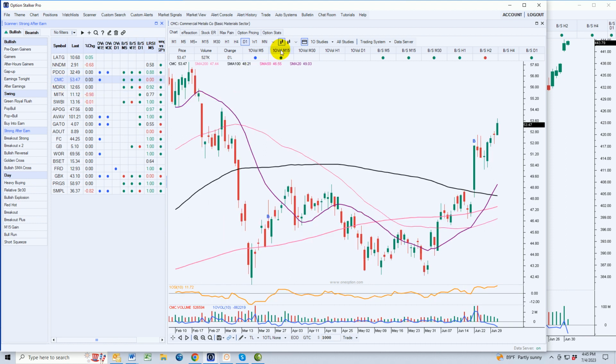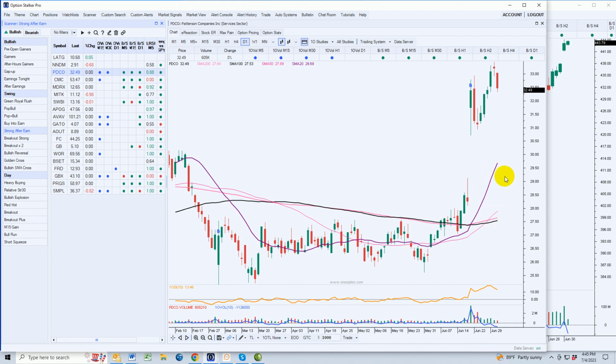Let's get that indicator up, by the way. And you can see, first of all, above all the moving averages, which is good, PDCO, above all the major moving averages, that's good. Really preserved that gap nicely, and now it's challenging that high in here. I think this stock's going to continue to move higher.